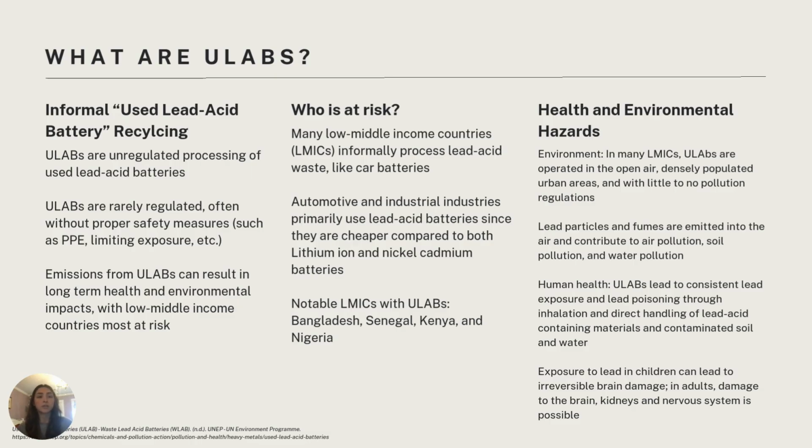So, who is at risk? These low middle income countries where the waste tends to pile up. The automotive and industrial industries primarily use lead acid batteries since they're the cheaper alternative to lithium and nickel cadmium batteries. So, notable low middle income countries that have a lot of these sites are typically in Africa and Southeast Asia and include Bangladesh, Senegal, Kenya, and Nigeria.